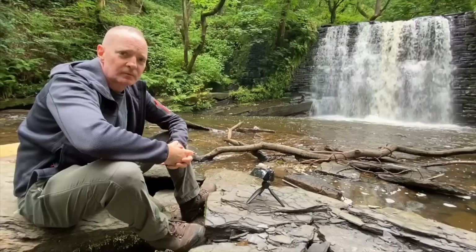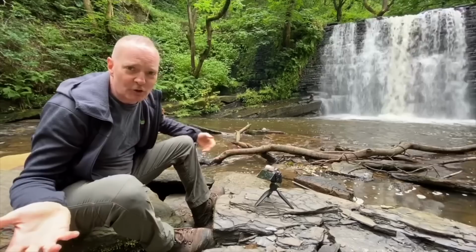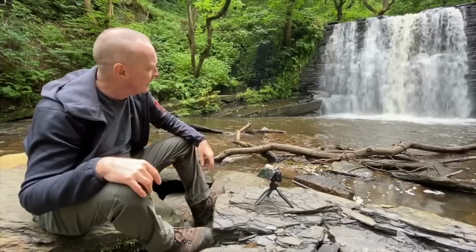So I don't know if you can hear me because the waterfall's there and this is recorded on my phone. I'm trying to get a nice long exposure of the waterfall. I need an ND filter really, but I haven't got one, but I have a way of doing it in Lightroom. So we'll see if we can get a nice shot of that. See what we can do.